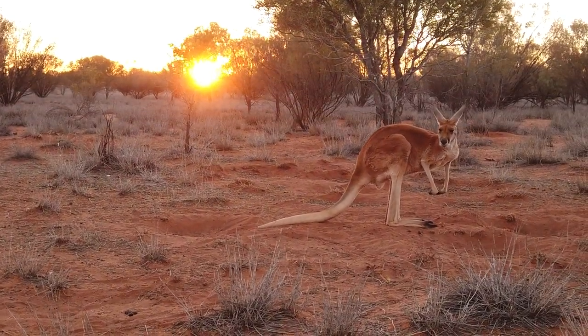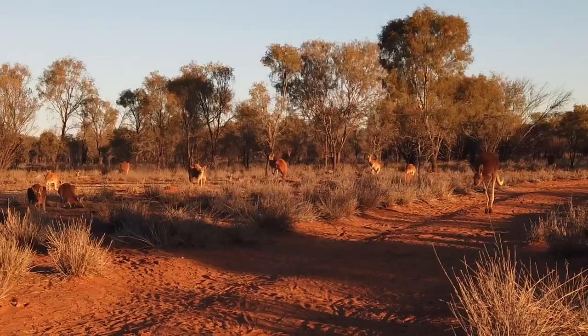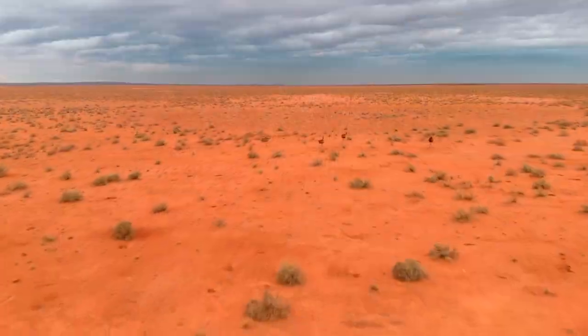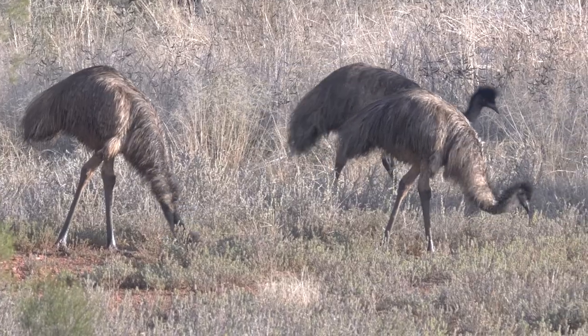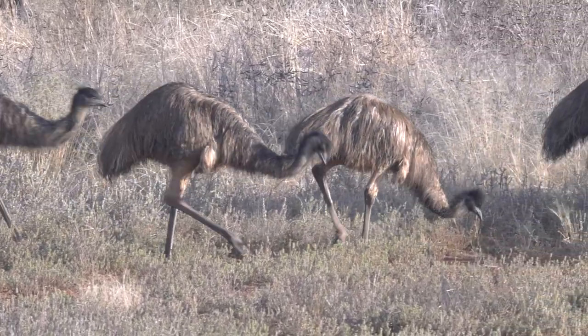Among the iconic species, the red kangaroo stands as the world's largest marsupial, bounding across the open plains in search of sparse vegetation. The emu, Australia's largest bird, complements the kangaroo in this vast wilderness, both adapted to survive the extreme temperatures and limited water resources of the outback.